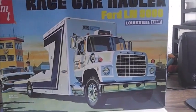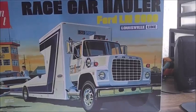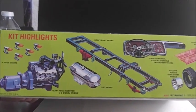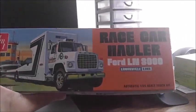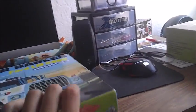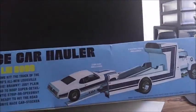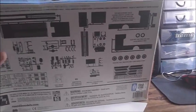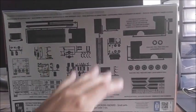because I don't know about fit issues or anything like that, but there's a lot going on in this model kit. As you can see, the box has a picture of the vehicle. On the side, it has pictures of all the stuff that comes with it, your dashboard and everything. I believe this kit has been reissued a few times. On the back is the car being loaded onto the ramp, and you've got all your parts detail information.